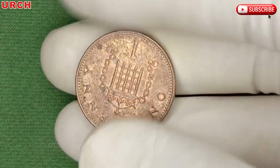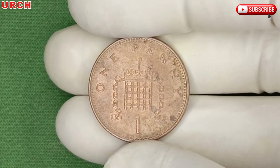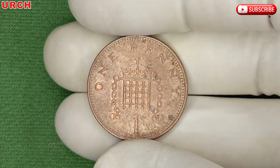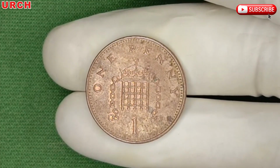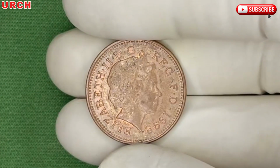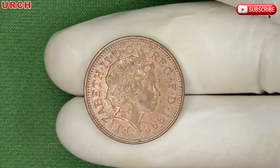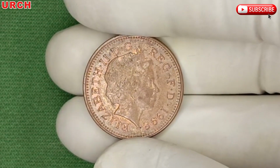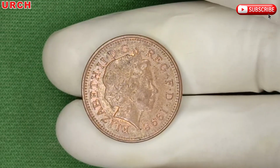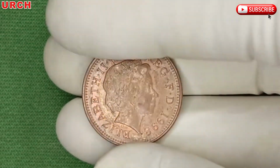What adds to its intrigue is the existence of rare variants and minting errors. Some 1998 pennies were struck using slightly different die alignments or metal compositions during test runs at the mint. A few examples were produced with a faint double strike on the lettering or a misaligned die, causing the Queen's portrait to appear slightly offset. Others may have been early test strikes before mass production began. These rare variants, while almost indistinguishable to the casual observer, have become prized gems among collectors.